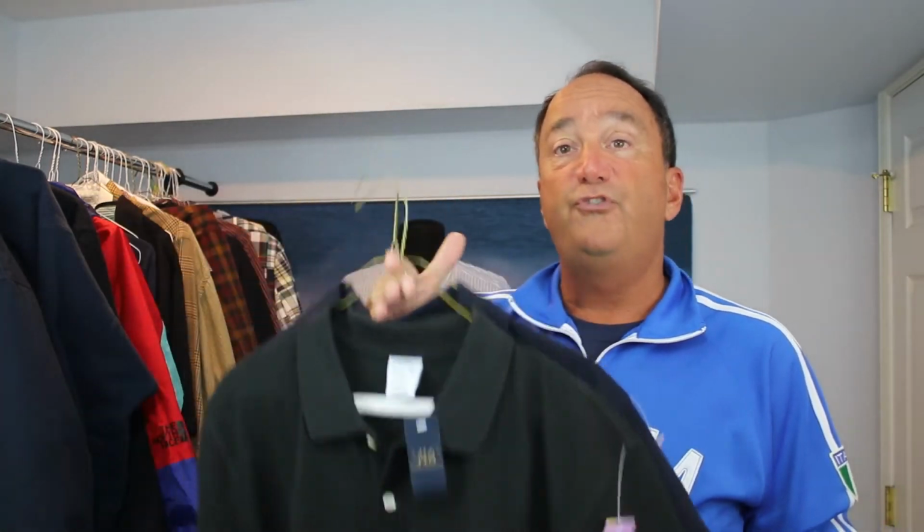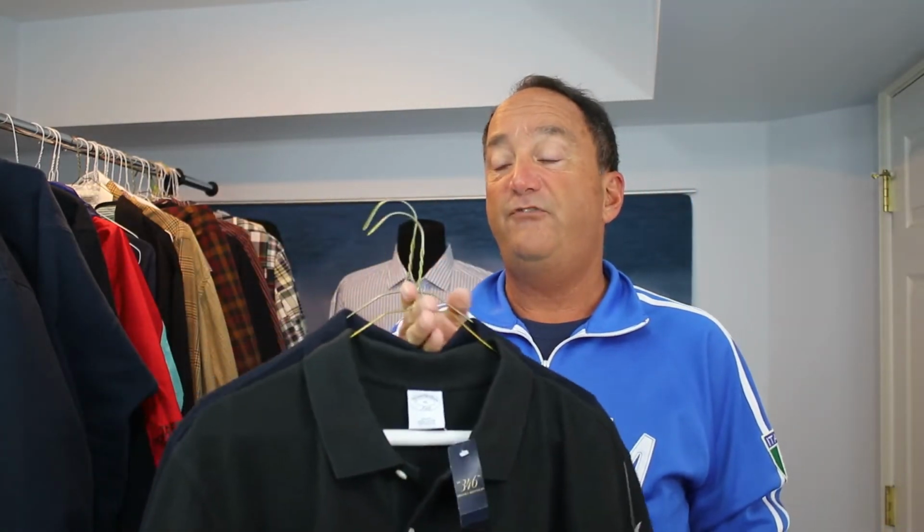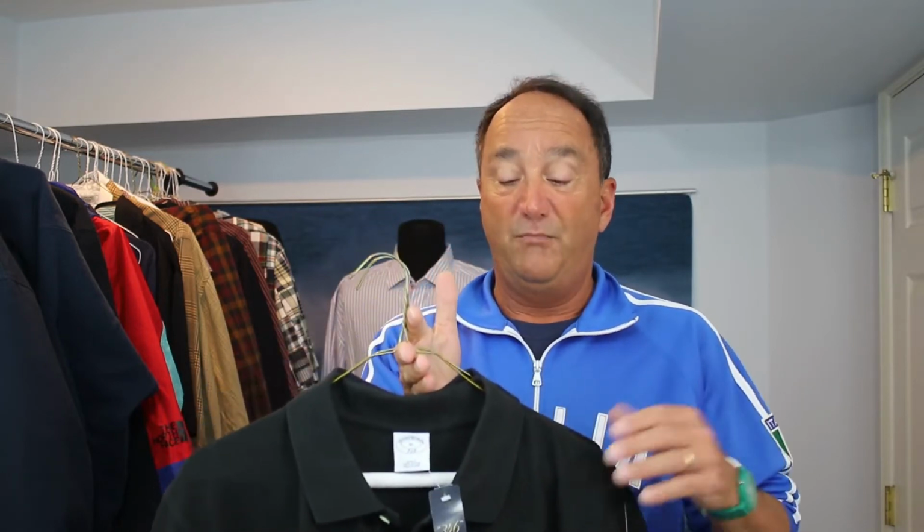No, it's just a guy that works out. That's a big guy that, you know, is cut slim at the waist. So what I will do to make this more desirable is I'm going to list these as a bundle. Black and blue, same size, new with tags.